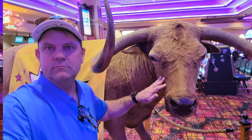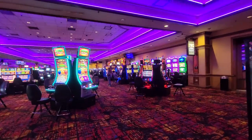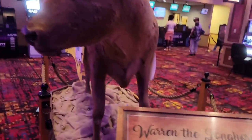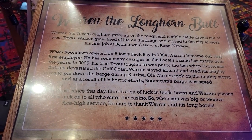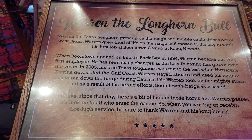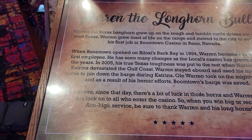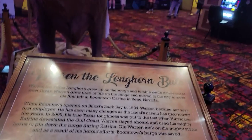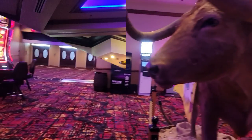So, here's a little panorama of the Boomtown Casino. This is my pal, Warren, okay? Think I'm making that up? There's the story of Warren, Texas Longhorn. Grew up on the rough and tumble cattle drives out of West Texas. So now you know all about it. All right, I was told no filming in here, so I'm gonna shut her down.